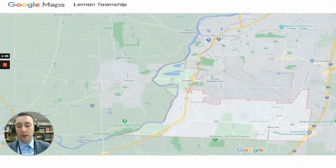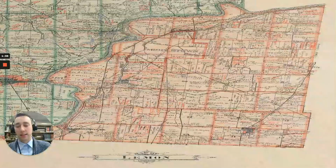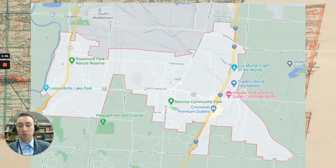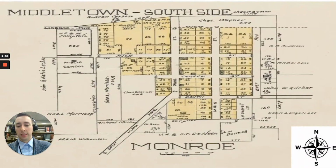To begin, let's compare the geographic boundaries of today's Lemon Township in Monroe with that of 1914. Up first is Lemon Township 2020, courtesy of Google Maps. Next is Lemon Township 1914, courtesy of the 1914 Butler County Atlas and Pictorial Review. Now, here's the city of Monroe from 2020, again courtesy of Google Maps. And here is the village of Monroe from the 1914 Butler County Atlas and Pictorial Review. Take notice of the different street names. I'll be using this map throughout as a reference point.